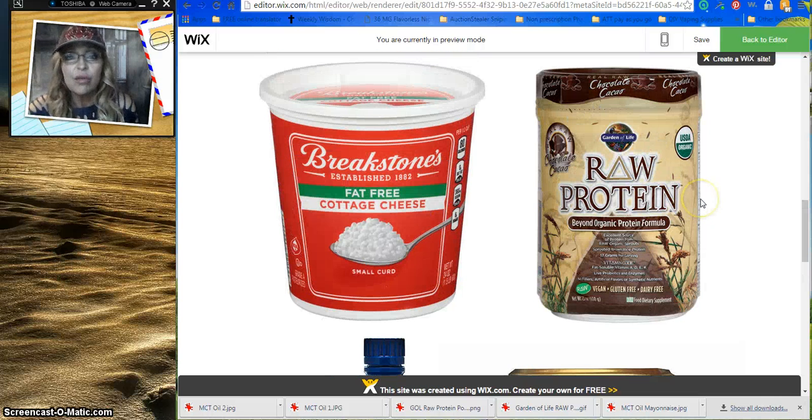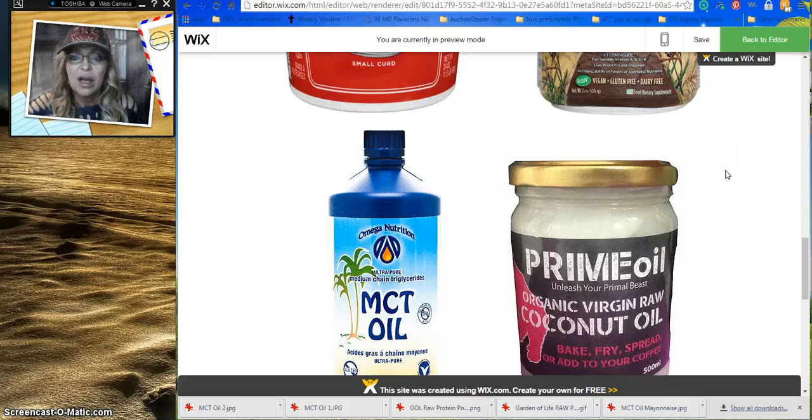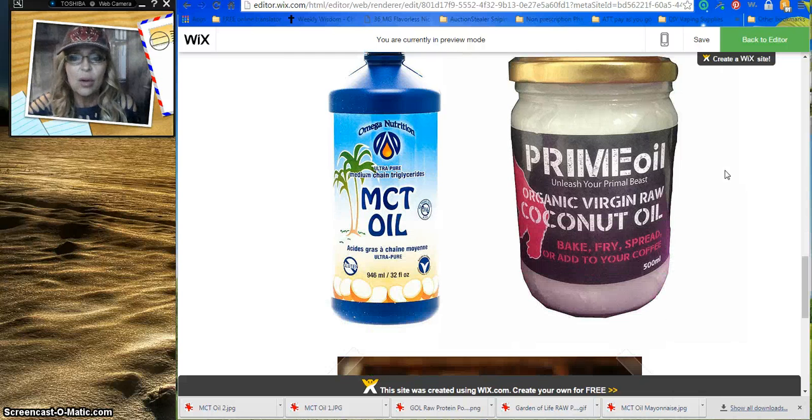Garden of Life was one of the protein powders, which I found is readily available everywhere. They do have a website, but most health food stores all over the place carry it, just Google it. It has to be the raw protein, the Beyond Organic protein formula, which has under 5 grams of carbs. And then there's MCT oil.